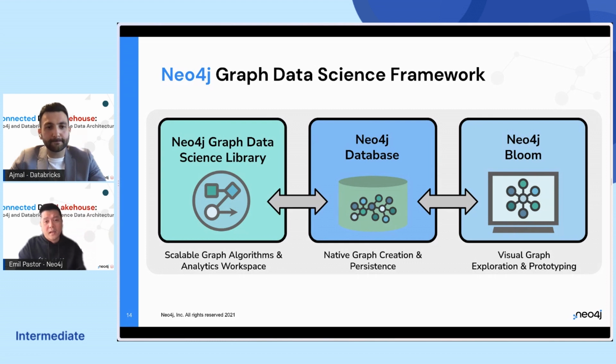So this is at the back of the reference architecture that we've shown a while ago, where we collect the data, we use Graph Data Science, and then we serve those data via visualizations and APIs. So that's basically at the back of that, right? And the Neo4j Graph Data Science Toolbox is comprised of these three major features, right?